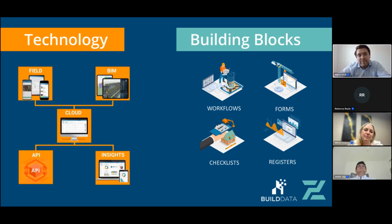But if we move over to the insights tab, this is where we make use of and get value from the data being collected out on site, where we're able to spot trends and act upon them in order to drive efficiencies within the business. In terms of insights on Zootech specifically, we have integrated Microsoft Power BI dashboards that are used for their dashboard reporting capabilities. You'll also see API there as another element.